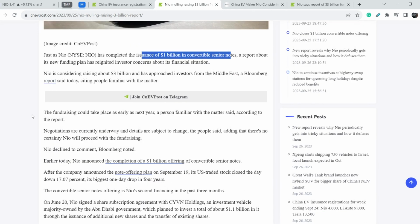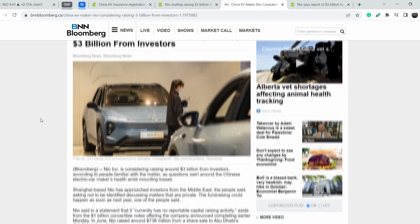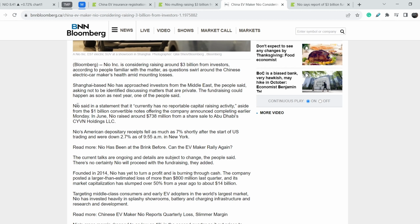And let me show you this. NIO is considering raising about $3 billion and has approached investors from the Middle East, a Bloomberg report said today, citing people familiar with the matter. And let me show you this article from Bloomberg. As you can see, at the very bottom of this article, you can find this update with the company statement in the third paragraph. So the third paragraph is the following.